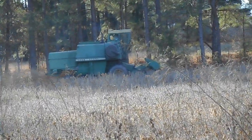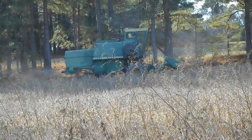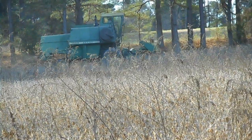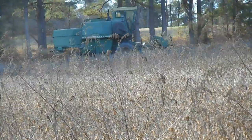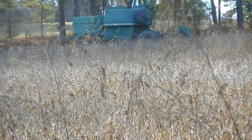Now, the game plan here is he needs to make 3 passes up that hill. First pass will be the most difficult one, and right now he's crawling along, which is good. I'm thinking if he makes the first pass, the next 2 are doable. But we need to open that end of the field up so we got turnaround room. There's still about, I'm guessing, 5 acres left out here in this field to do.